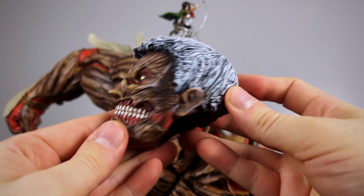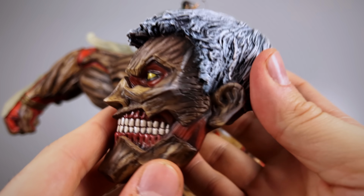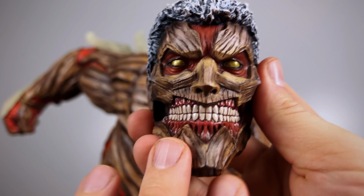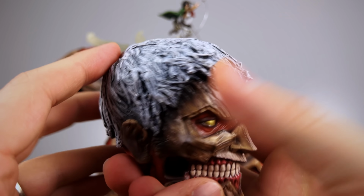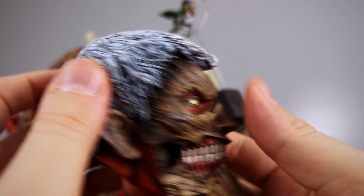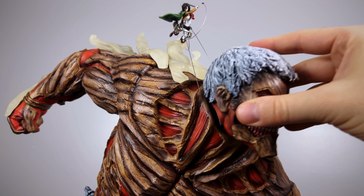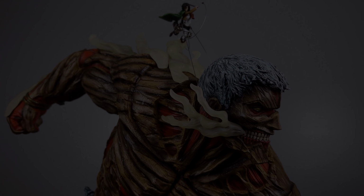And there we have Reiner's face. The Armored Titan himself, now compared to Eren, has a lot of emotion going on, but this is really typical for Reiner, right, to have the gritted teeth going on and focused in battle. On the side of his mouth, he does have a hole. That is where a piece of smoke is going to be going into. But in just a moment, we are going to go ahead and dim down the lights and see this statue all brought together.